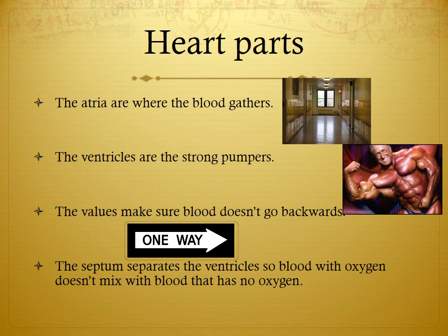The heart parts, the atria, are kind of like hallways, kind of gathering spots. And that's where blood pools, so where blood comes when it returns to the heart. The ventricles, and you'll notice in any pictures you see, are much thicker than the atrium because they are strong pumpers. The right ventricle pumps to the lungs, the left ventricle pumps to the body, just like this old man who looks like quite a pumper and probably did quite a few steroids in his day.